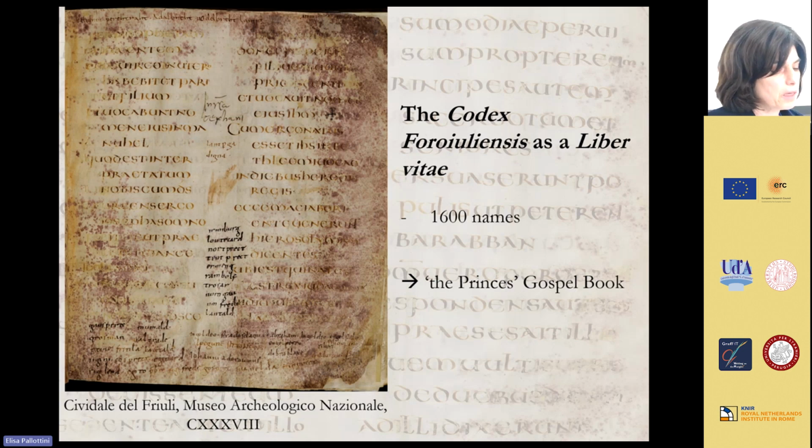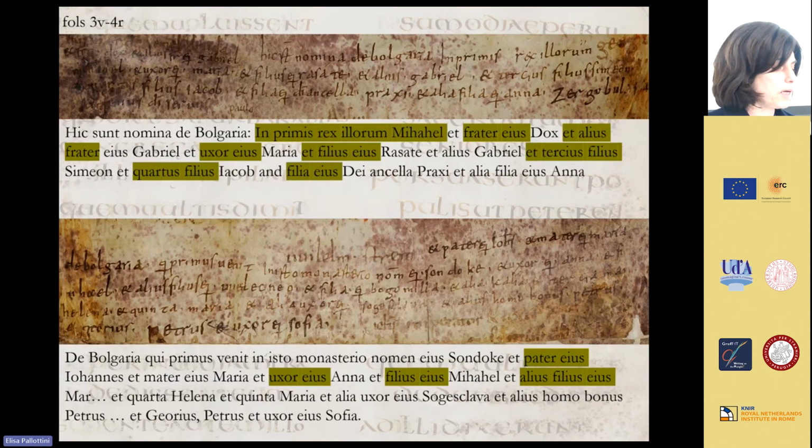The names of many high-profile personalities of Carolingian and non-Carolingian Europe have earned the manuscript the name of the Princes' Gospel Book. It contains mainly Germanic, Slavic, and Latin names. They are usually recorded in groups from 2 or 3 up to more than 40 people. Within these groups, family connections are often expressed. I'm showing here the famous case of the Bulgarian king Boris-Michael and his ambassador Sondoke, both recorded with their siblings and/or parents, wives, and children.